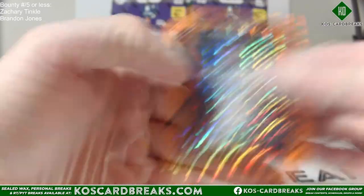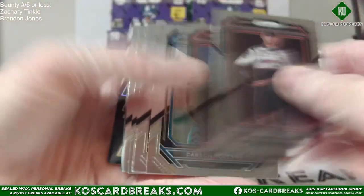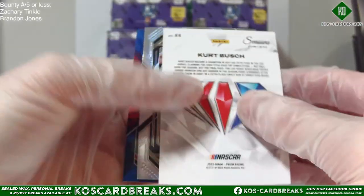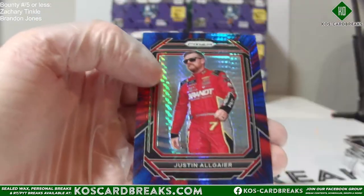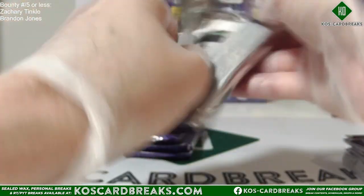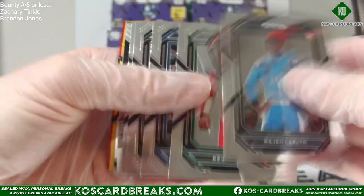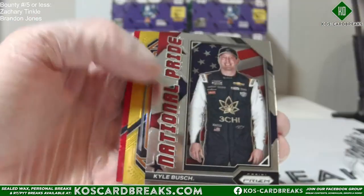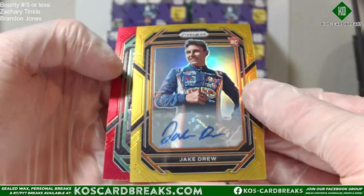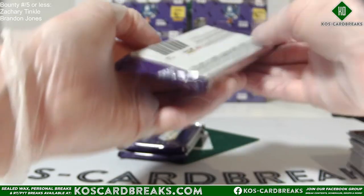Widescreen Ryan Blaney, Richard Petty pot of gold, and Justin Haley orange. Prismatic Eric Jones, Kurt Busch. Seasons, Kurt Busch. Kyle Busch with a silver, and Justin Allgaier, 56 out of 299. Victory Lane, Denny Hamlin, Kurt Busch, National Pride, and Jake Drew with a gold rookie autograph, number 6 out of 10. Jake Drew. I think we have an autograph for him out of 50 and out of 10. Justin Bonsignore with a red.